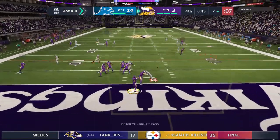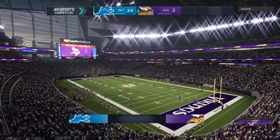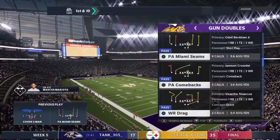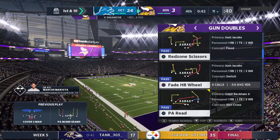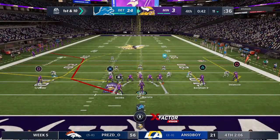Now Mariota. And he'll be down, but not before he does pick up the first. Now the offense is going to use the first of their timeouts, as they'll stop it with just over 40 seconds to go in the game. Now 1st and 10 at the 11.